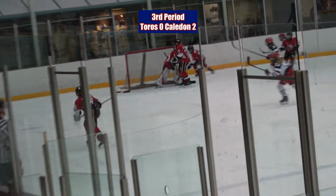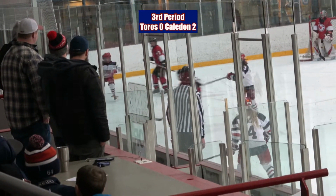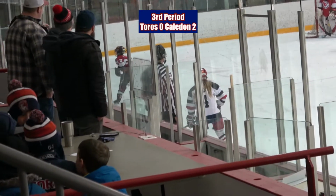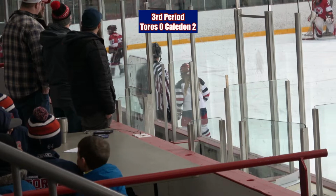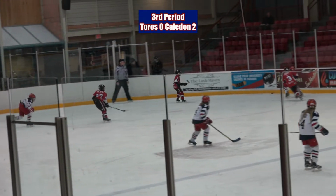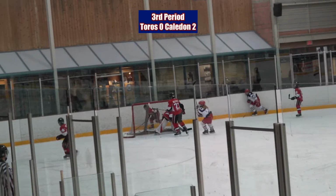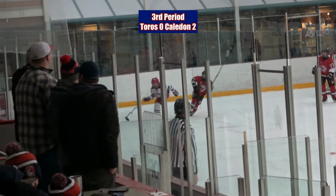Gorham trying to win the battle. Caledon take it from behind the net. Big collisions there on the other side. Coming around the left side now. Trying to hold it in at the blue line. Goes in behind the net. They've got Ethan Legg sitting there in front of the goal, they couldn't get a pass to.